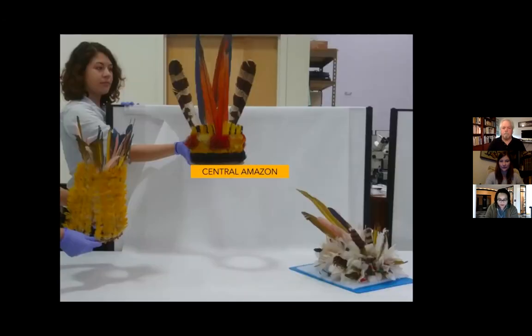We also have featherworks and woven objects from the central Amazon. We kind of hit pretty much all parts of the globe here. The middle crown, if you see, was used by Chief Rayoni of the Kayopo people in the Amazon, who is a renowned tribal elder and environmental activist.